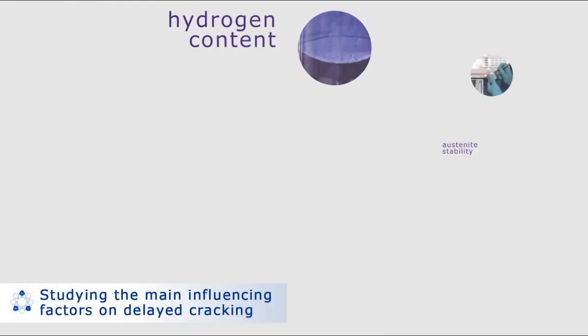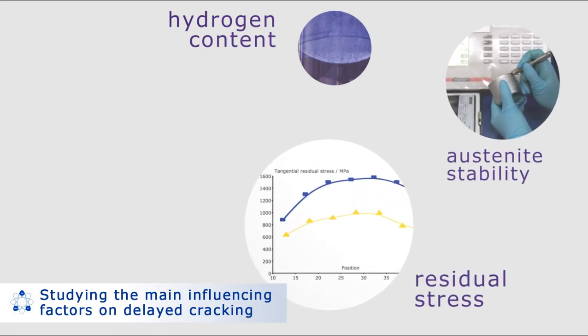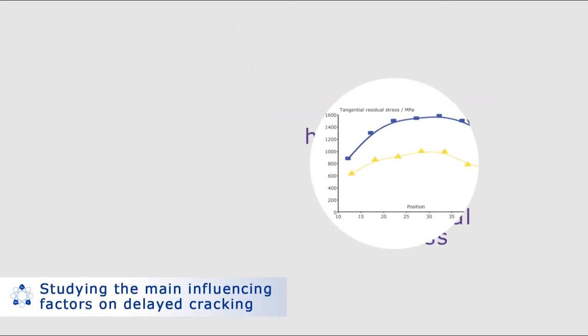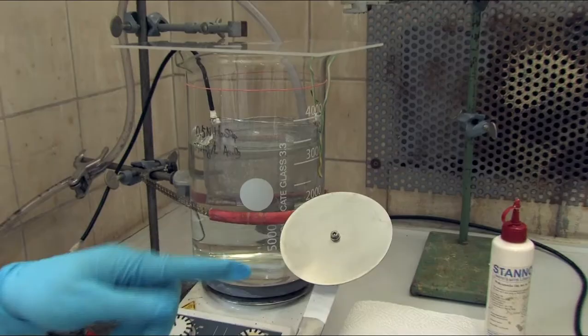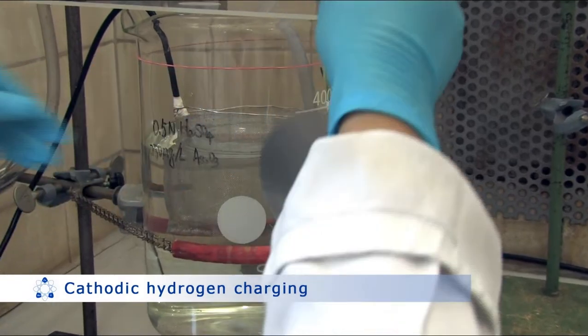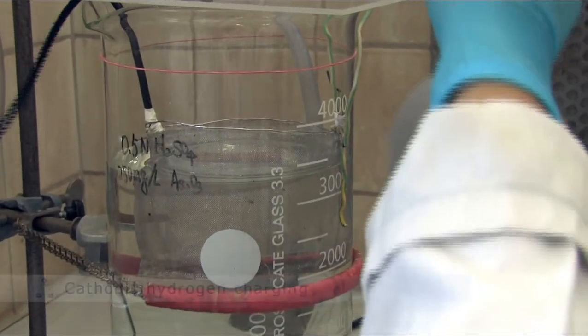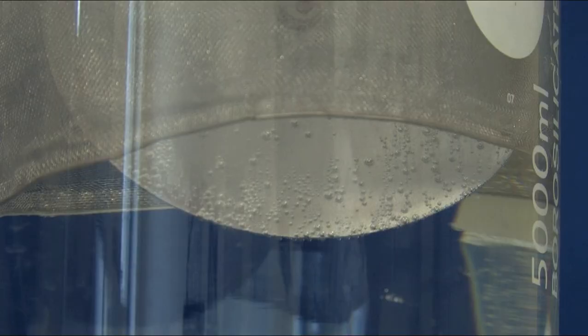This research studies three main influencing factors on delayed fracture behavior: the austenite stability, the residual stress, and hydrogen content. Hydrogen content in the specimen can be modified by cathodic hydrogen charging in sulfuric acid for different times before the deep drawing test.